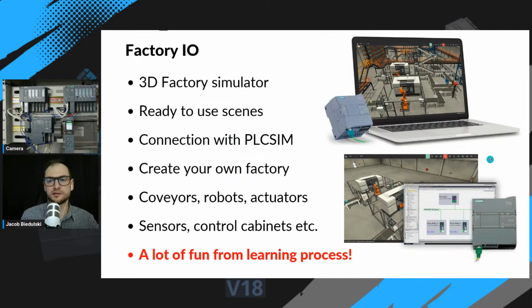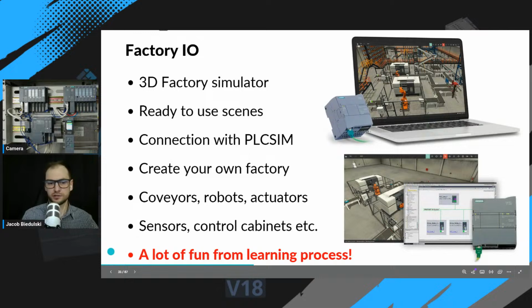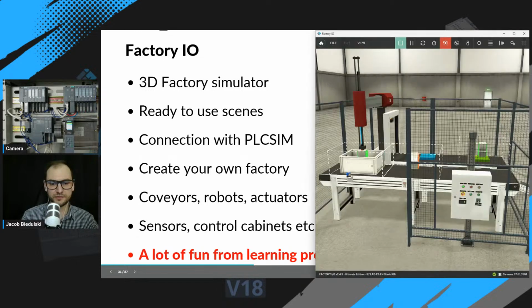Okay, and the second simulation environment is Factory IO. This is a 3D factory simulator with ready-to-use scenes that you can connect to your PLC SIM. You don't need any hardware. You can create your own virtual factory with conveyors, robots, actuators, sensors, control cabinets, and connect it to your PLC program. Okay, I will show you how it looks like.